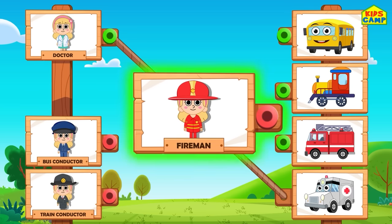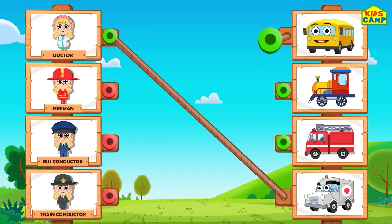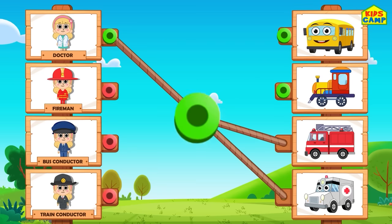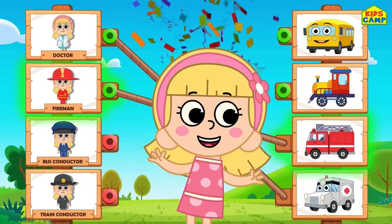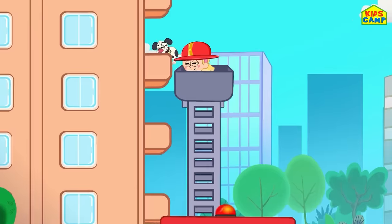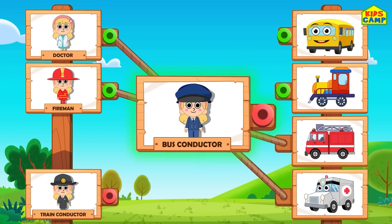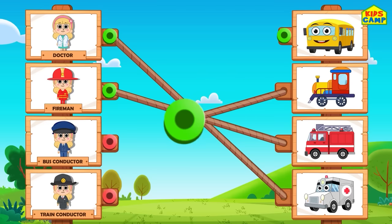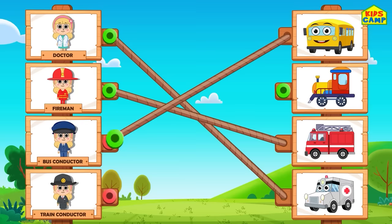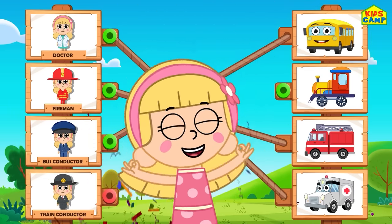A firefighter will use… Which vehicle? A bus? No, no. A fire truck! That's right! Yay! A bus driver will use a train? No! A bus! That's right! Good job, friends! Yay!